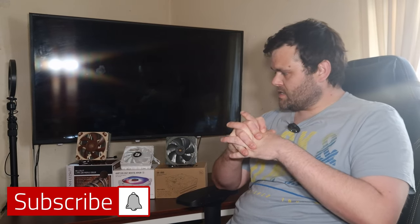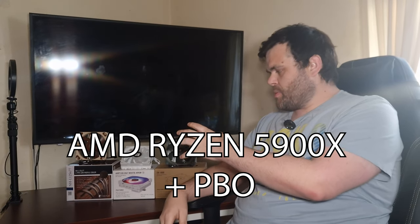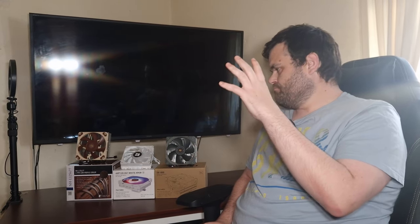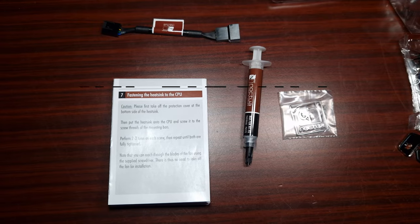This time it is the NH-L12Sx77 versus the AXP120 from Thermalright and the SI-100 from Thermalright. I've got benchmarks. We're going to see what the actual difference is between each cooler and have a chat.